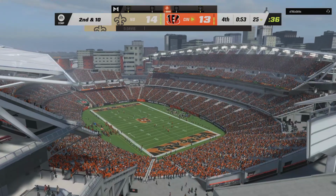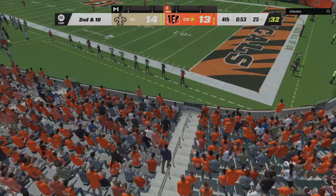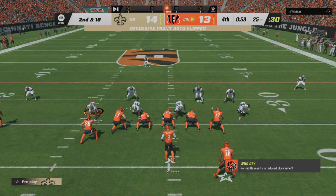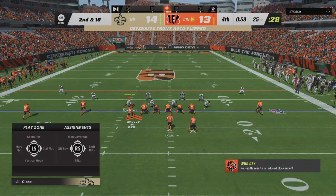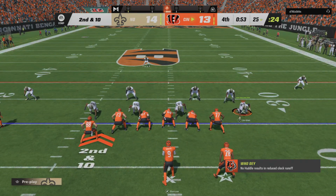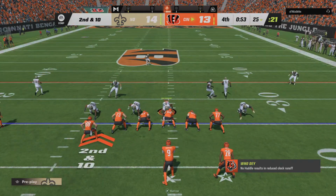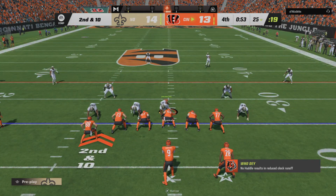Limited time left on the clock after that incompletion, so I think both sides are going to savor every second to prepare before the next snap. Because once the ball's in motion, it may be a non-stop push to finish this drive off. Everyone better be on the same page right now, because I think they're going to try and get several plays off in quick succession if they can.